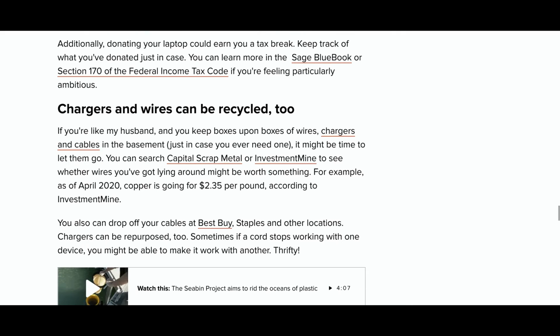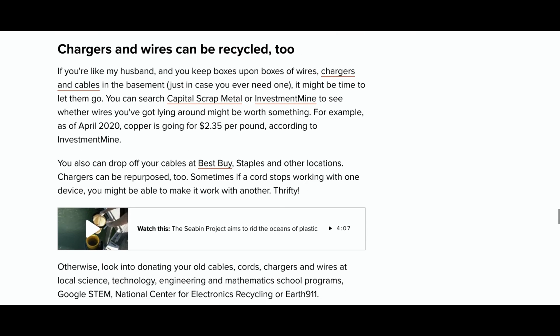Additionally, donating your laptop could earn you a tax break. Keep track of what you've donated just in case. You can learn more in the Sage Blue Book or Section 170 of the Federal Income Tax Code if you're feeling particularly ambitious. Chargers and wires can be recycled, too.